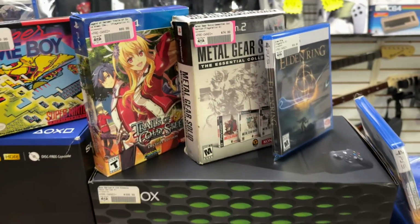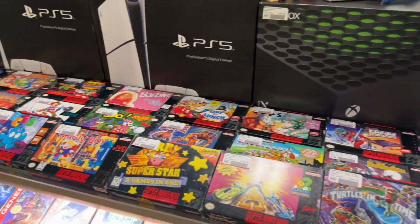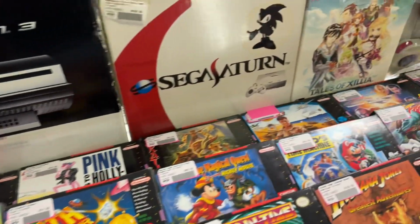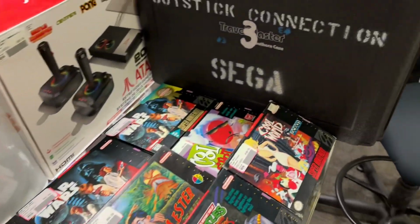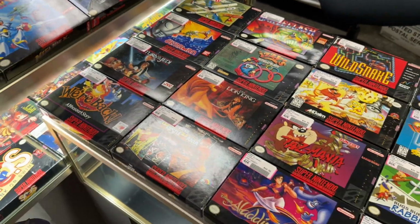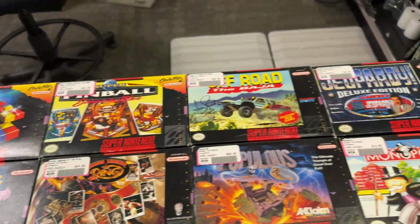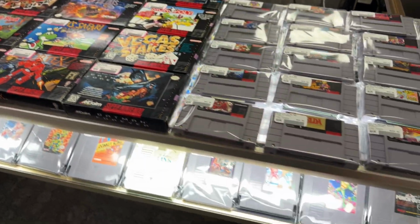I don't want to skip over this stuff over here, but look at that. Oh, it's so beautiful. Whenever we get a giant collection of something in, there's this part of me that's like, I could have an instant 90 game CIB Super Nintendo collection, but you know, I talk myself out of that. Realistically, I like seeing you guys get it more than I would hoarding it for myself.